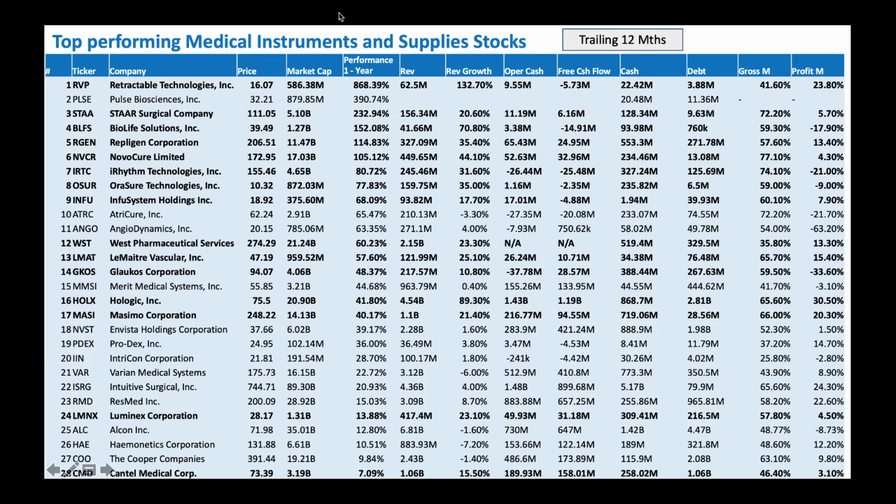Retractable Technologies is very solid, 132% growth, debt level is low, and good gross margin. And next is STAAR Surgical, similar thought process here, good performance, nice revenue growth, and nice gross margin. So you can look through these companies. These are my favorites in the bold, and the strategy is the same: high performance, high revenue growth, more than double digit, and good gross margin. So let's highlight a few companies here and see why they make sense. Let's go to the next slide here.